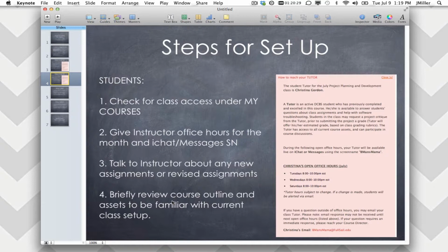We do not expect you to have every single answer memorized. So if a student asks you about a specific project, we expect you to go into the class, download the assignment directions, look through them, and then give the student the best answer, okay? That's no problem. That's to be expected. So make sure you know where everything is so it'll save you some time when you have those questions.